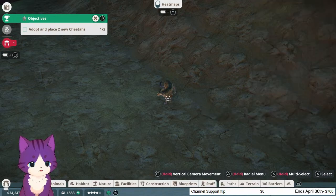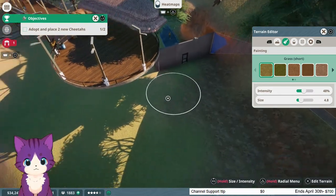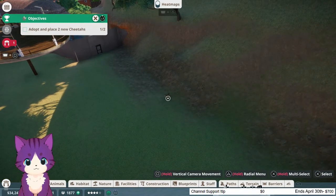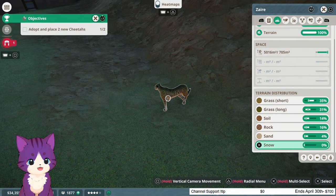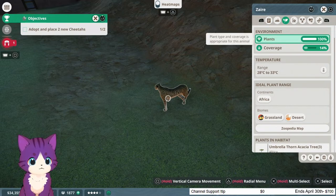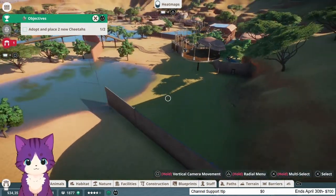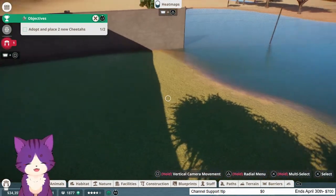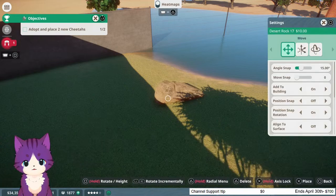It's just on the cusp. I'm probably going to give it a bit more then. Nice, there we go. Everything in the green. Excellent. Plant type and coverage is appropriate for this animal. Apparently it's got enough in here. Really? It looks very barren. Okay, I might still add some stuff to it, just because it's too barren. I want some stones or something.